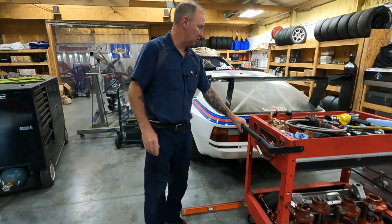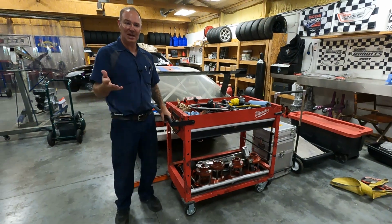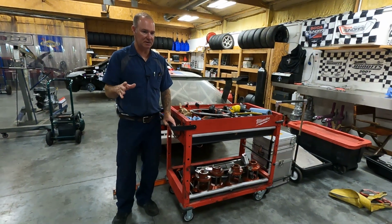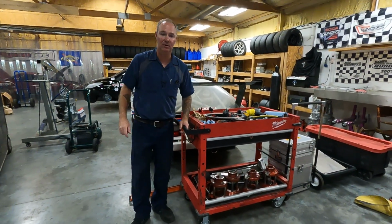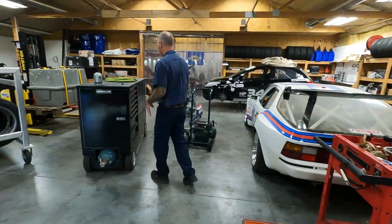Here's our little red cart, now level, and some jack stands, and then he's got a fuel pump situation going over there. It just takes a lot of stuff to deal with a car like this. So I'm going to try and get this done here today and get it all loaded back into the trailer so I can get out of here tomorrow, and then he can come pick it up whenever he wants this week. So that's kind of what's going on there.